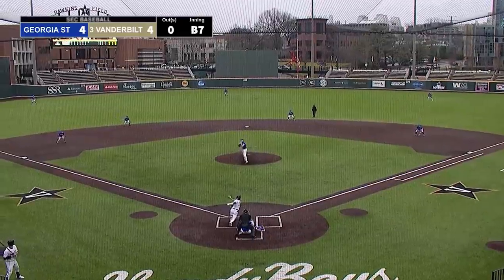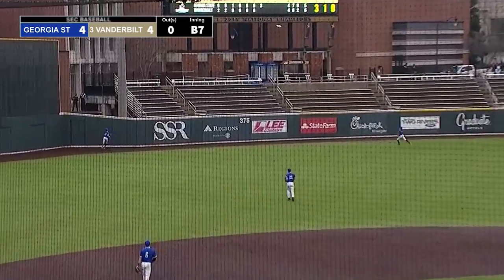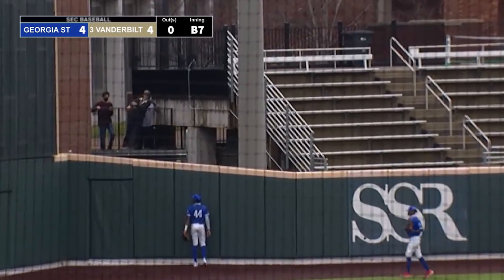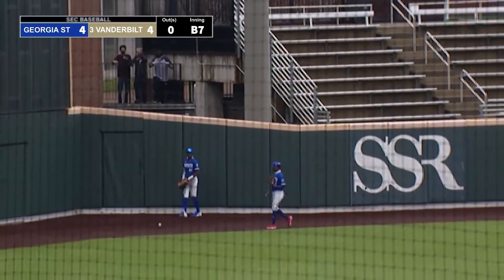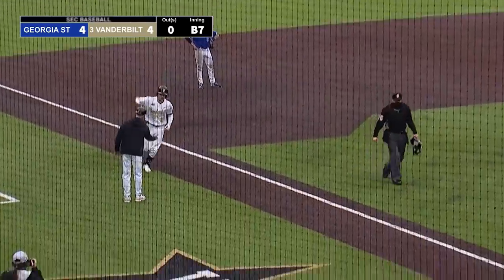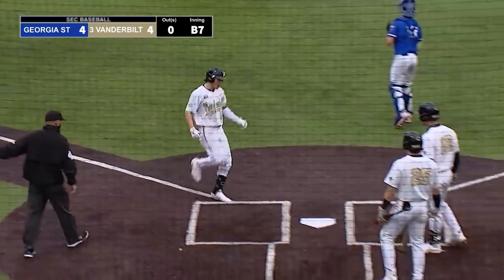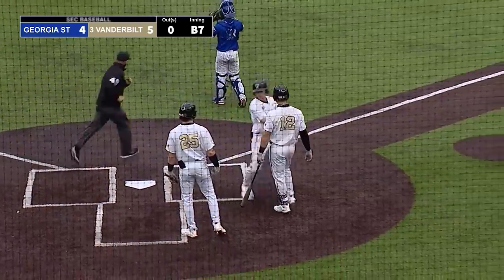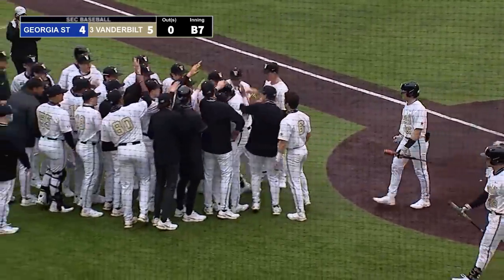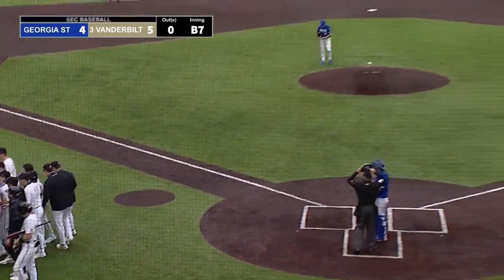Here's the 3-1. Swung on, drilled in the air, high and deep to left field. Back is Smith, on the track, at the wall. It is gone! Carter Young with a home run to left. And the Commodores have retaken the lead. It just got out near the indentation where that barrier goes from about 10 feet up to about 25.